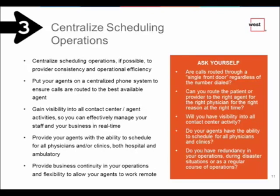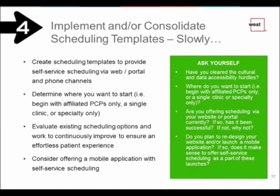The fourth area is really implementing and/or consolidating your scheduling template. So this is around getting consistent with your scheduling. If you are perhaps rewriting your website and allowing patients to schedule self-serve via the web or via the portal, the front-end IVR system, or the front door, can access those same templates and can do true end-to-end scheduling, which is something that we've been doing in the voice self-service environment for many, many years for cable companies, utilities, and those types of things. So it's very doable with an IVR. It's just getting access to that data.